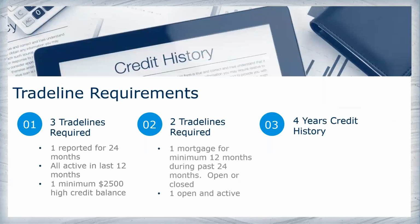Option number 2, which is 2 trade lines required. They need to have 1 mortgage for a minimum 12 months during the past 24 months, and it can be either open or closed. And then they need to have 1 open and active trade line. So that's option number 2, which is your 2 trade line requirements. Now let's look at option number 3.